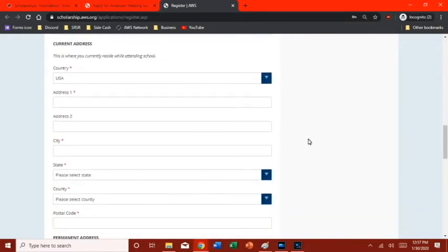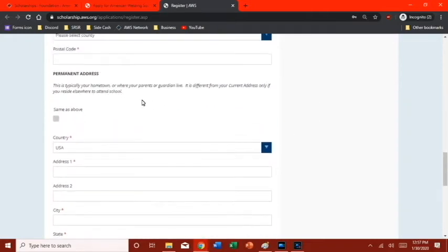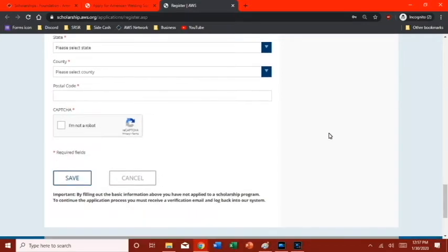Put in your current address. This does play a role in what scholarships you are eligible for because some of them are based off of location. So make sure you fill that in accurately. If you have a different address from your mailing address, fill that out, or just click same as above. And then you have to do the little I'm not a robot CAPTCHA. Once you finish that, click save.